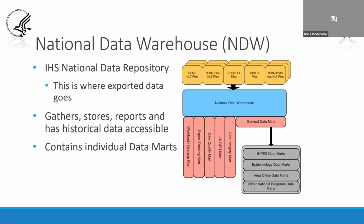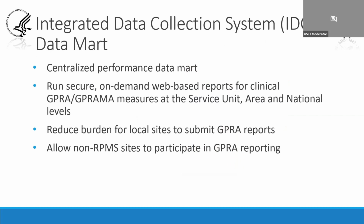so I'm just going to fly through these ones, but it is good for you guys to know the difference, which is why I add these in. The National Data Warehouse is where data from your local RPMS system gets sent. It's a national repository. It is separated into different data marts. This is where your user population, workload, and now GPRA is calculated. Next slide.